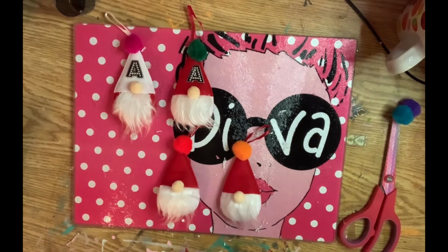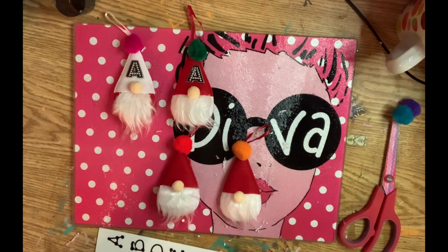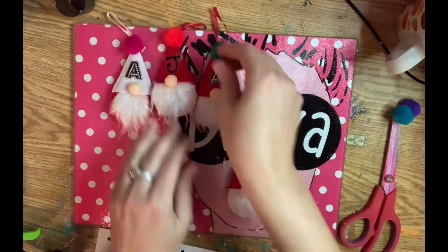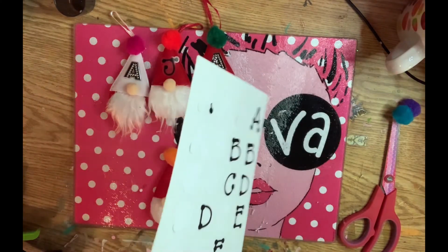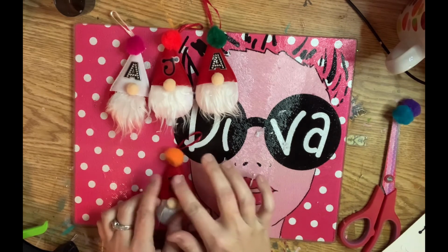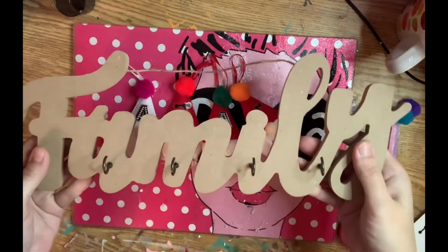So I peeled those stickers off and put some hot glue on them and glued them on to the appropriate Santa gnome, which I love these because I love gnomes. So now it should be AJ. That's the order of my family. Their father and I decided to alternate the first letter of our name for every child we have. So J is his name, so J is why our firstborn is named J.